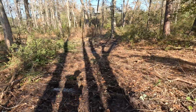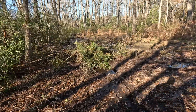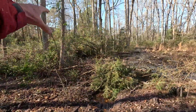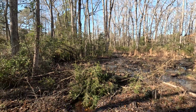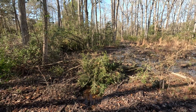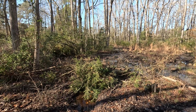What I hope to do is to get it cleared out. I'm gonna burn it and then figure out where and dig a big hole in the ground. I shouldn't have to dig too deep. But if you want to have a fish habitat, you need to be at least 15 feet, if not 20, for crappie.